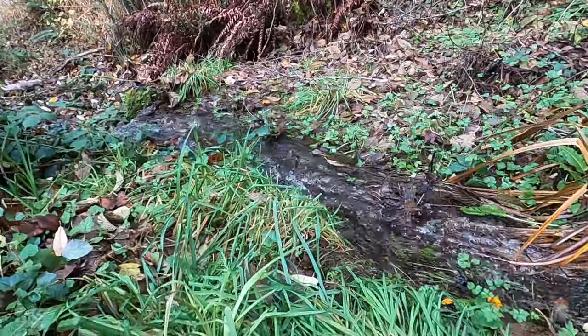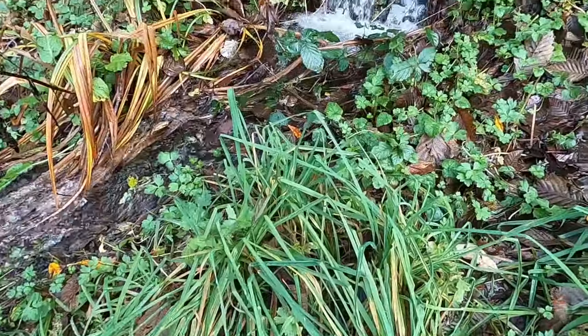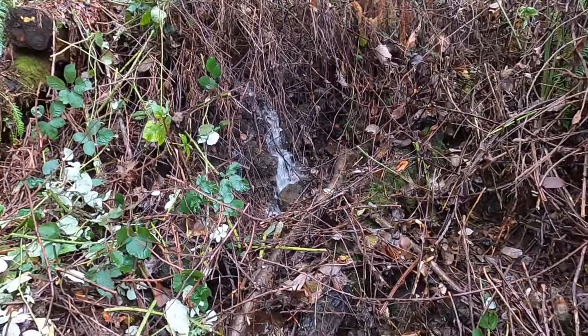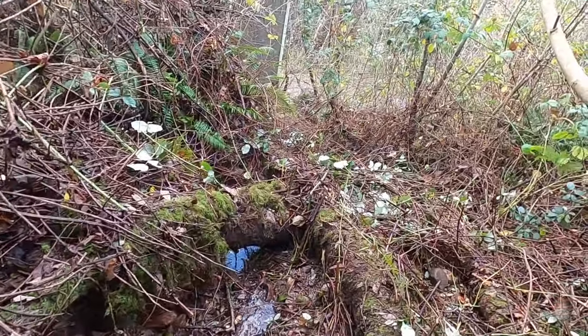So I need to know where I want to pick this water up. And I think right here. A lot less water right here than there is right there. It just keeps going into the ground.